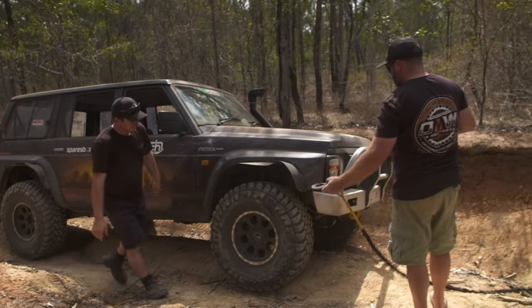This beauty right here is the Commercial Hotel in Cordelba. And I think you'll agree it makes the perfect finish for our Bundy Bush to Pub adventure. Australia, hey? How bloody good is it? Cheers to the new adventure.